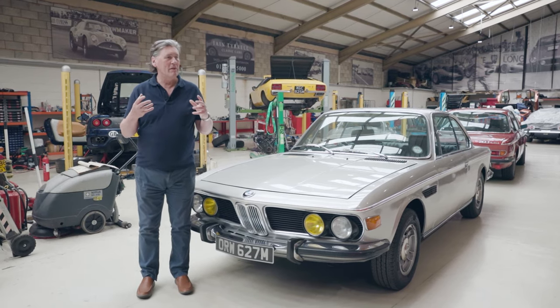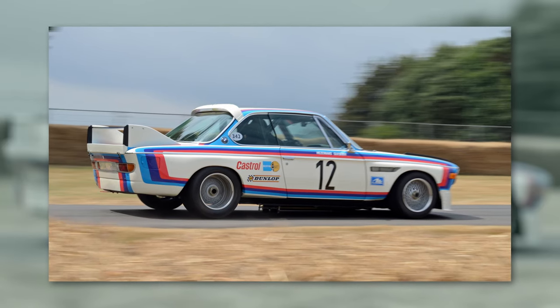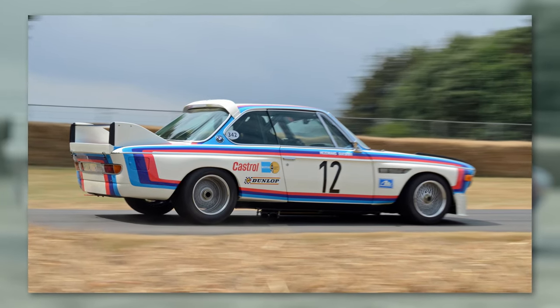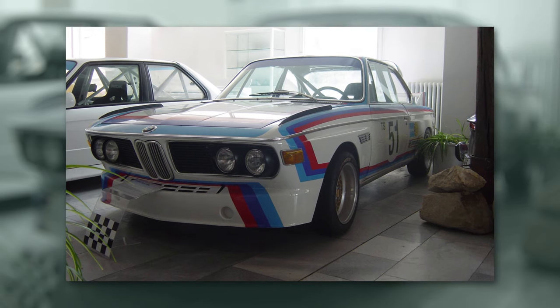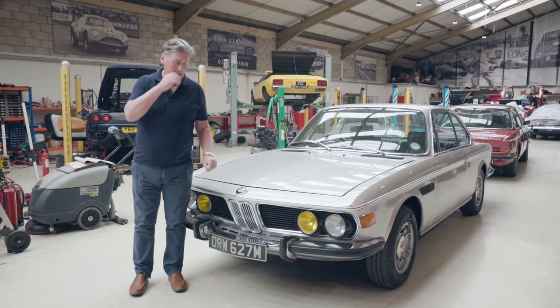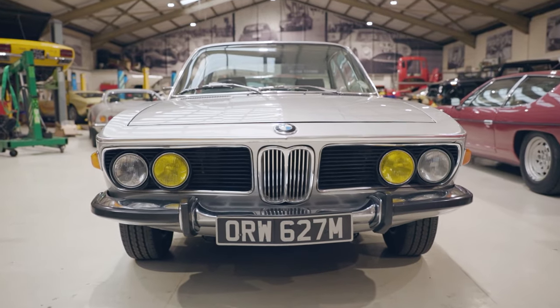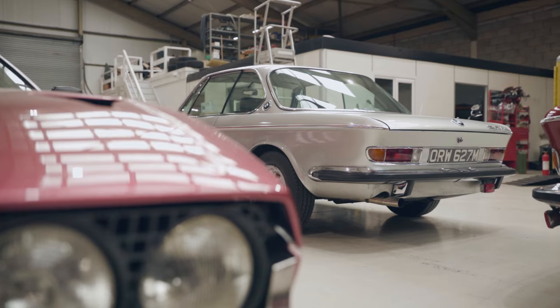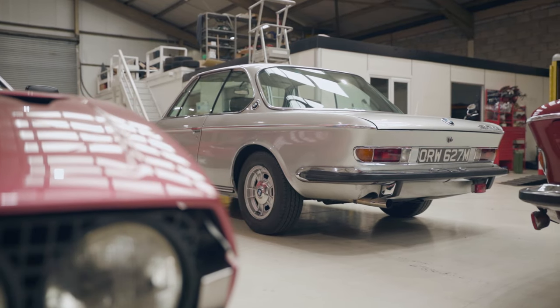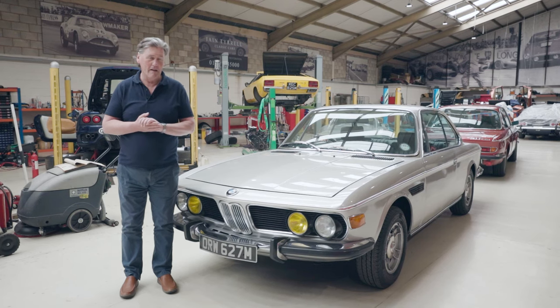Whenever we think of BMW E9, we think of the Batmobile racing cars, and quite rightly so, they were stunning machines, raced by Ronnie Peterson and people like that in the mid-1970s. But I actually, in a way, quite like these. They're the sort of road-going, less potent brother of the racing cars, and the CSL for that matter, but there isn't as much difference between this and the CSL as you might think.